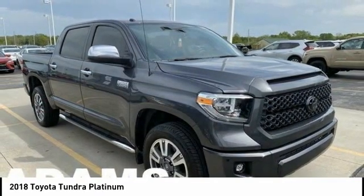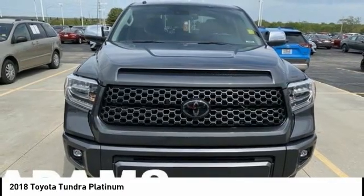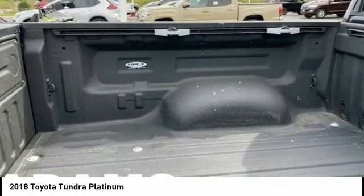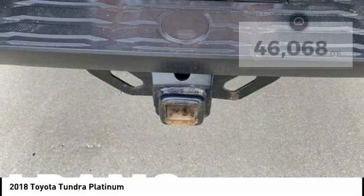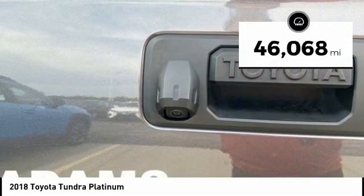With a towing capacity of up to 10,000-plus pounds and a payload capacity of over 2,000 pounds, the Tundra is the perfect mix of power and efficiency. This vehicle has less than 50,000 miles.